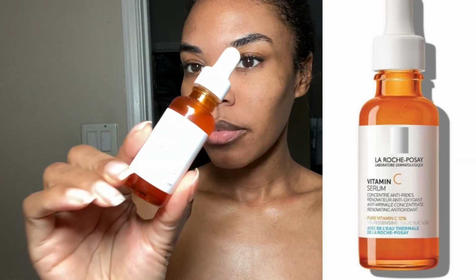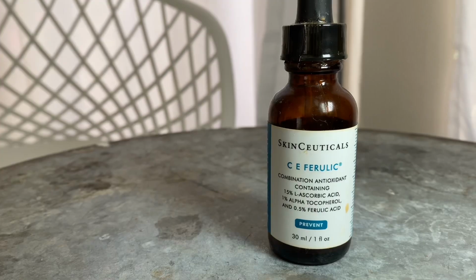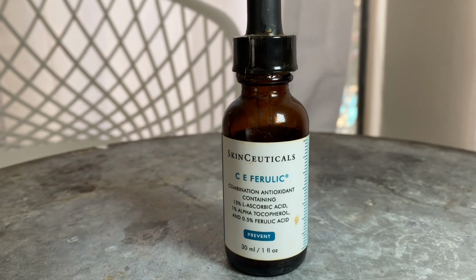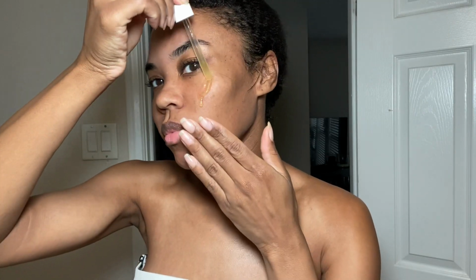Next, we're going to go in with our vitamin C. Vitamin C is an antioxidant. It is great for anti-aging properties. I've used more expensive vitamin C, such as SkinCeuticals, which runs about $160. And I've also used La Roche-Posay, which is an excellent, affordable vitamin C that you can pick up at CVS.